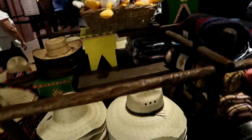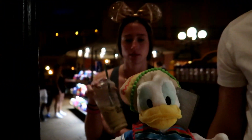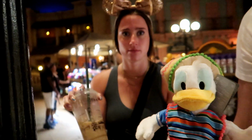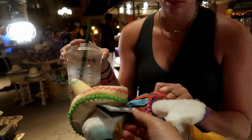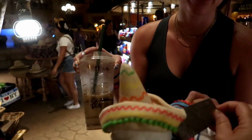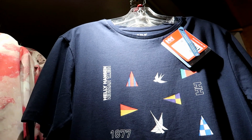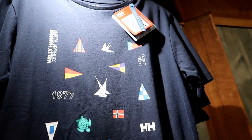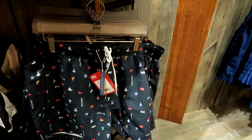$15. No way. It's Mexican Donald. They've not had him. How much is he? I have to get him. How much is he? Is he 25? Hopefully he's only 25. $34. He's $35? He's not even big like the other ones. We love this brand and never seen this shirt before in the Norway Pavilion, or those shorts.